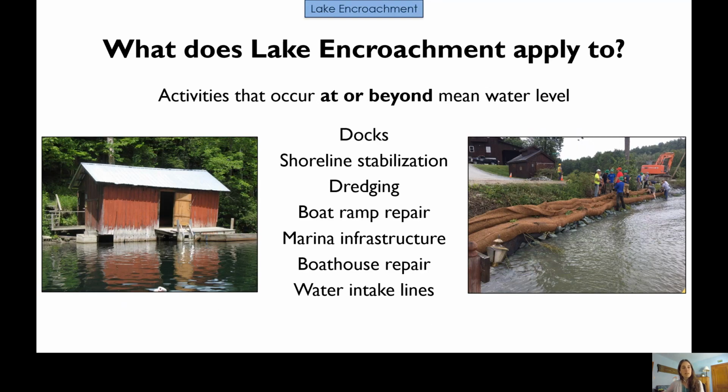So I'm going to switch gears now and just talk a little bit about lake encroachment. As mentioned before, encroachments are activities out into the water. The water and the land under the water, beyond the mean water level, are a public resource. These are not private. People's property ends at the mean water level. A lake encroachment is something that encroaches onto that public resource.